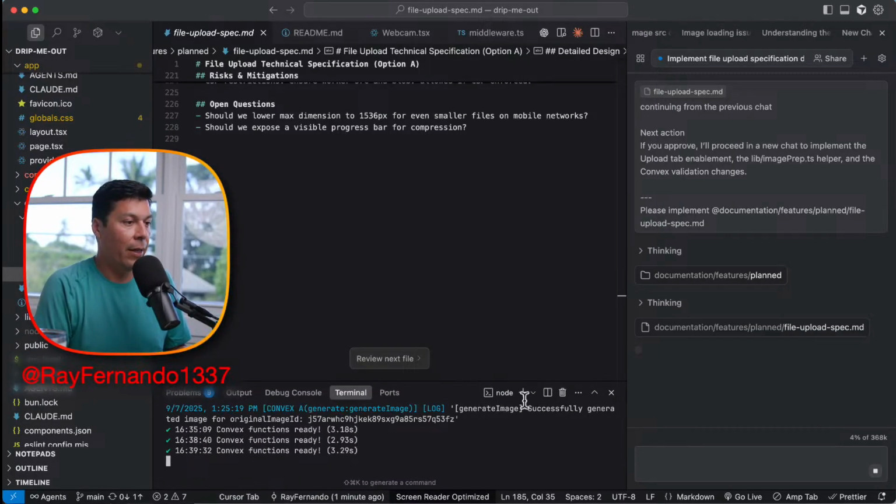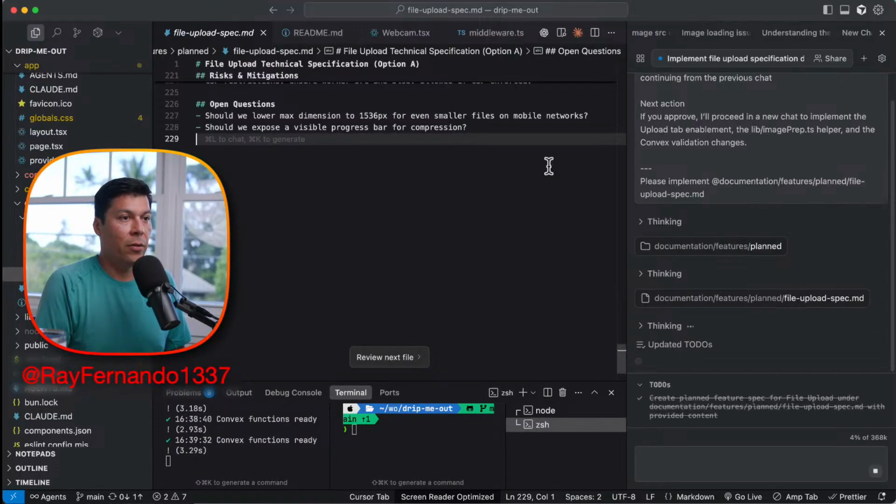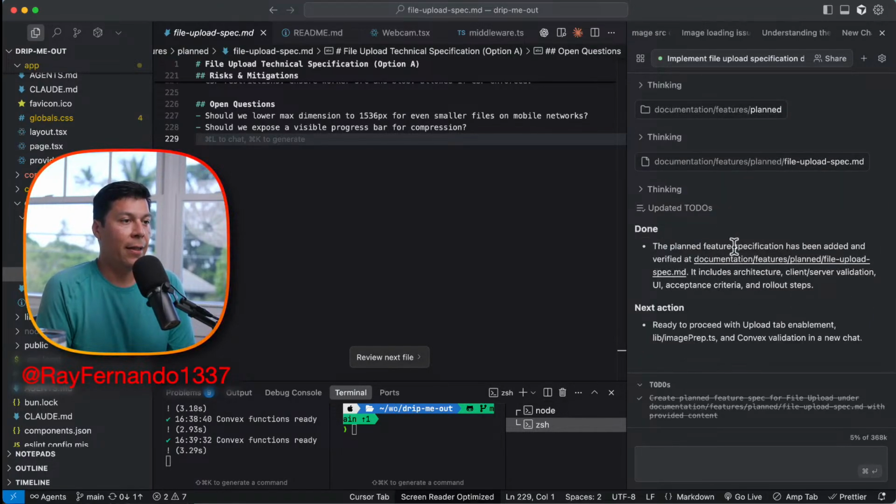So here I have my Claude thing done there. I'm going to leave out bun dev. And so, yeah, we're going to tell it to do the implementation. So let's see what it's doing. So it's reading the actual features, the planned. The planned features has been added to verified. Okay, so now it's basically doing its thing here. Next actions, proceed with the upload tab and implement lib image prep TS and convex validation in the new chat.